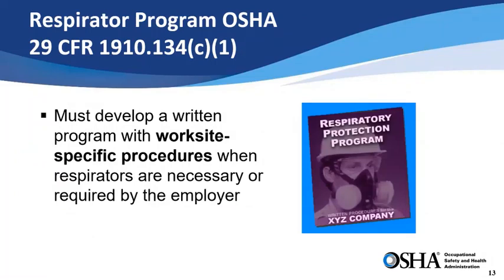All right, so let's talk a little bit about OSHA's Respiratory Protection Standard. Section C is the primary section that talks about the implementation of a respiratory protection program at a given facility. What OSHA says in this regard is that when respirators are necessary to protect the health of employees or required by the employer, then the employer must develop a written program with worksite specific procedures. And the employer needs to not only develop this, but then implement it. Next slide, please.